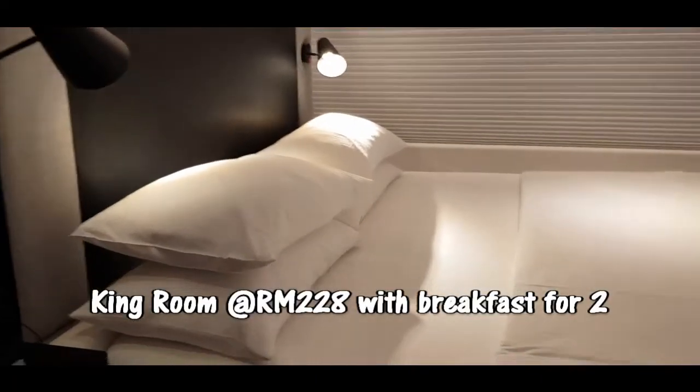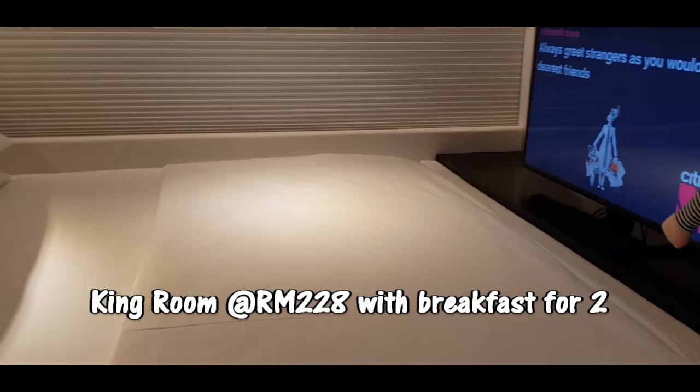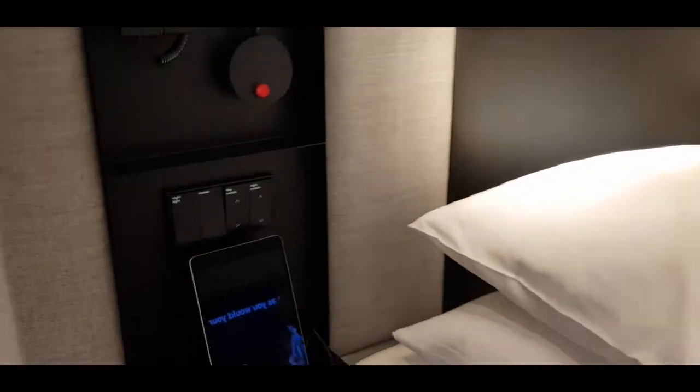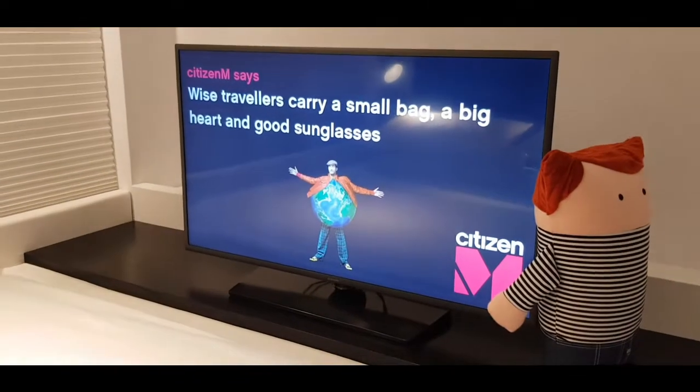This is the king's bed here. I understand that every room has the same kind of bed setting. Alright, this is the iPad that controls everything. And we have a TV right in front of the bed, a writing desk.